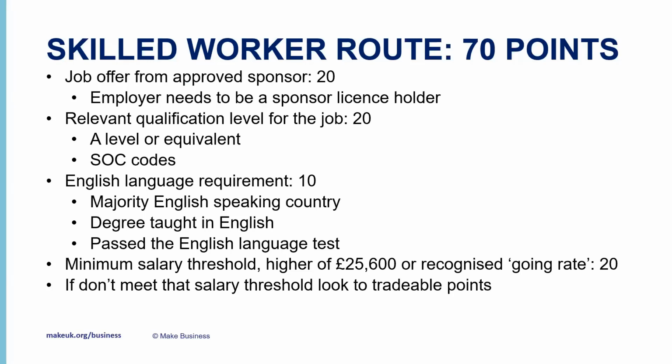Those of you who are familiar and have already applied for work permits for other overseas nationals will be aware of the skill requirements, and you'll know that jobs have a corresponding standard occupational classification, a SOC code. Each SOC code has a designated skill. You don't need to remember all of this. There's a huge Home Office list which publishes all the different job types and tells you what qualification levels they are. So you'll need to check that the job that you want to fill is at the relevant qualification level.